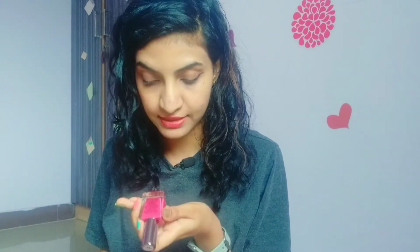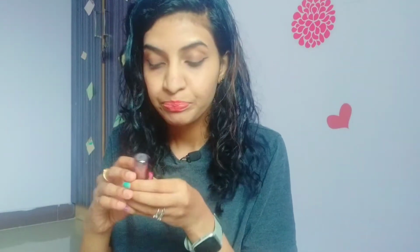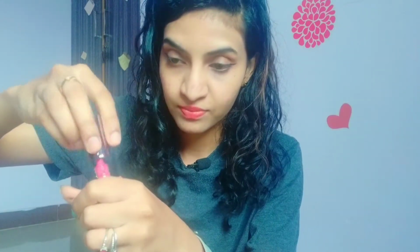Okay guys, the next thing I got is from Juice 1 Coat Nail Paint, and this is worth 75 rupees, guys. And this is 11 ml, not 6 ml. This is 11 ml. Just one coat. It says that just one coat gives a good finish. And you can see it is pinkish in color.